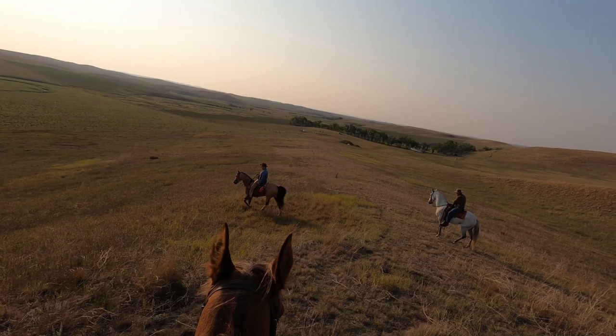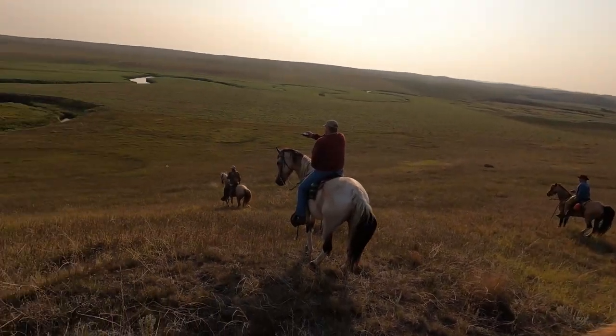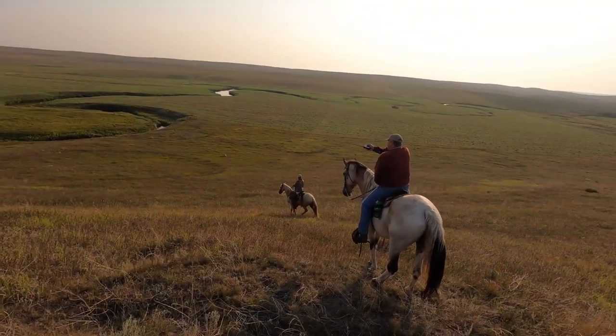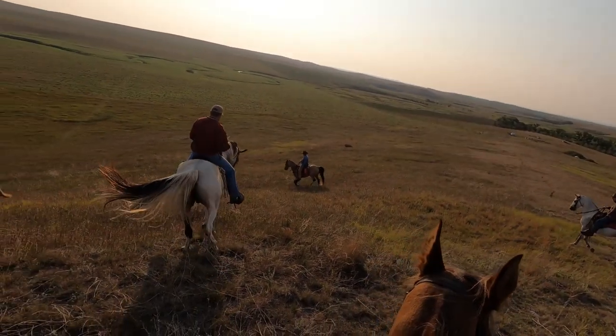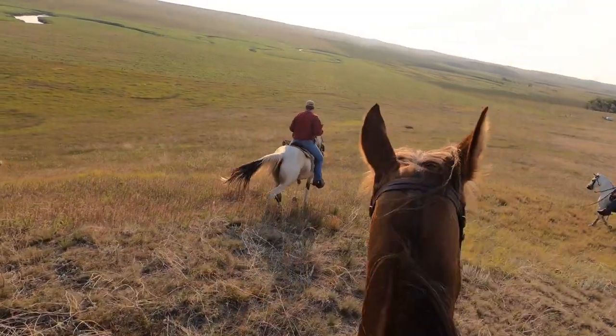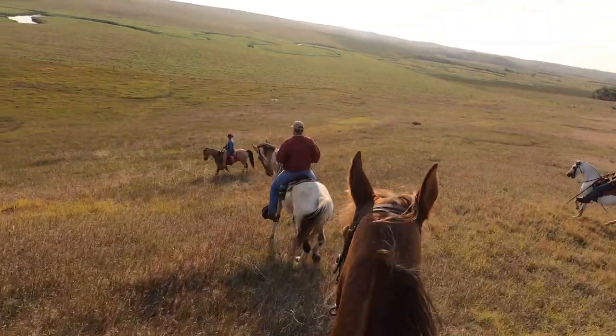That track, right down there you can see those four-wheeler tracks. Left front. 11 o'clock. Come here!